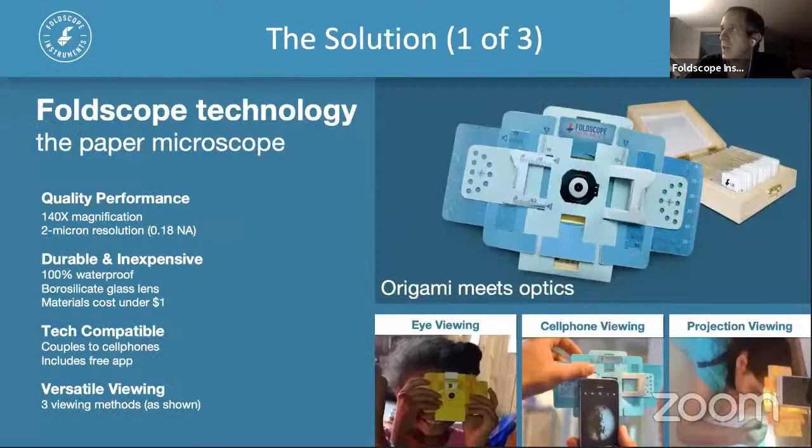So our solution again is the Foldscope. The one that I'm showing here is the one that we are currently manufacturing and selling. And it's made from a durable waterproof paper that allows you to actually take the Foldscope, stick it in a bucket of water for 3 days, pull it out, just shake it off, and you would be able to use it at that moment. So the tool is extremely durable in that regard.